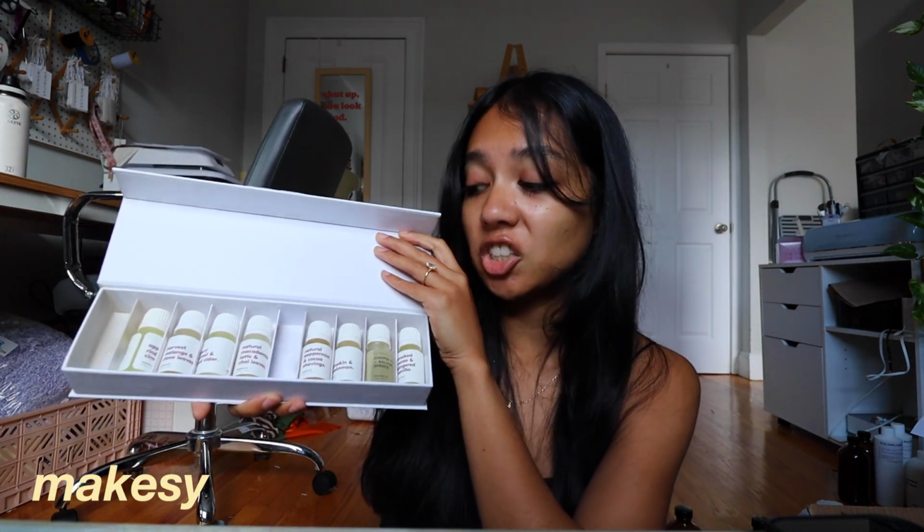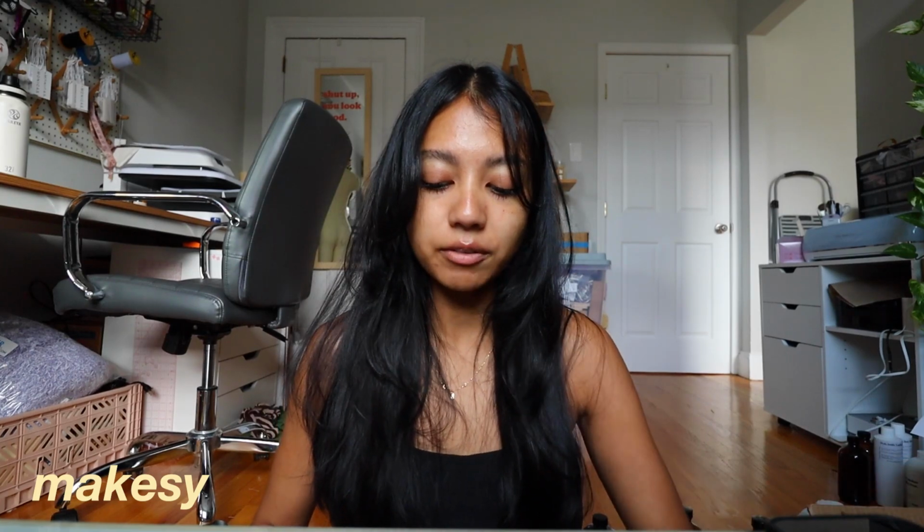I love the packaging. It's one of my favorite things about Makesy. Everything just comes so high quality but also very aesthetic, and I appreciate that about them. I believe all these older scents are still available on their site, which is why I'm going to go through them, but let's start with the ones that I recently ordered.